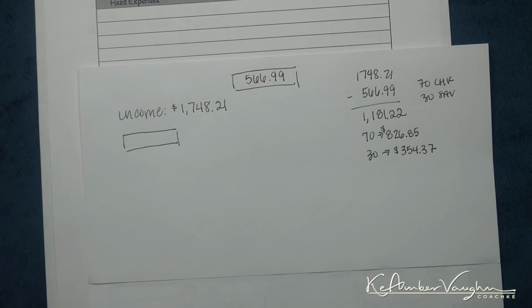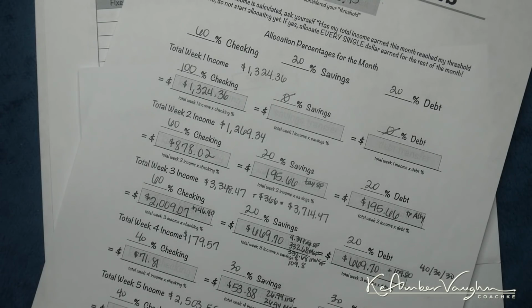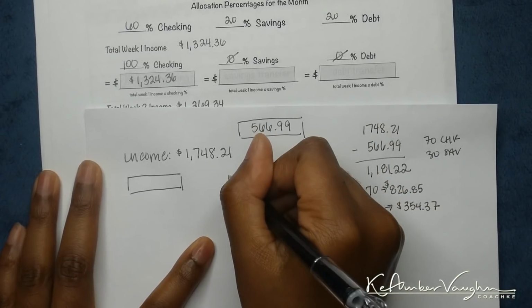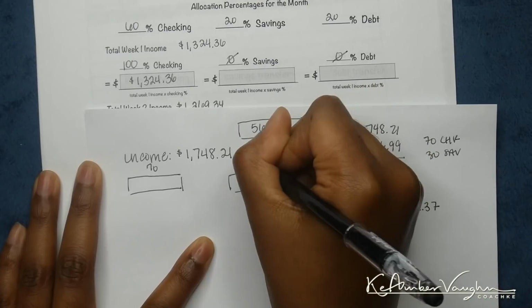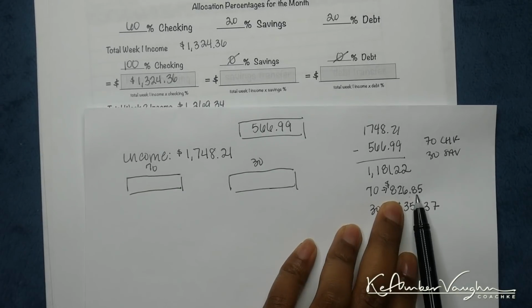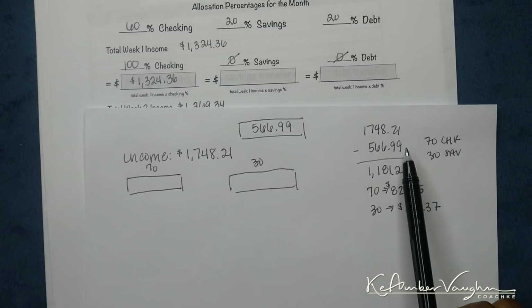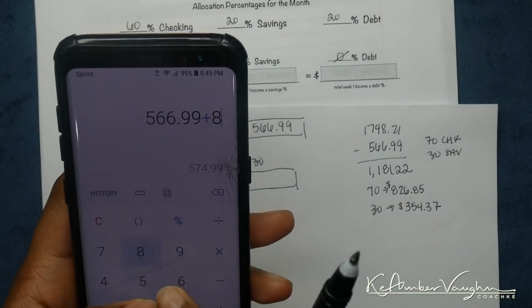But when we actually write it into our allocations sheet, and let me just get the one I did. All right, this is an old one. So this is where I'm doing this at, in these boxes here. I'm not going to put the third box because I'm not in debt. So we don't write the $826.85 in this box. We write the $826.85, which was our allocation, plus the $566.99, because we had to put that in our checking for bills first, or keep that in our checking for bills first.